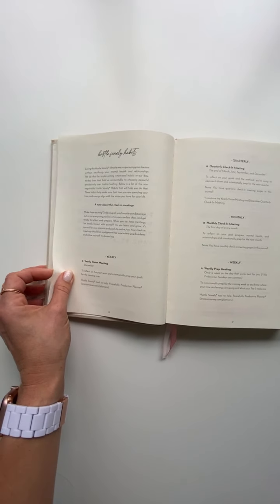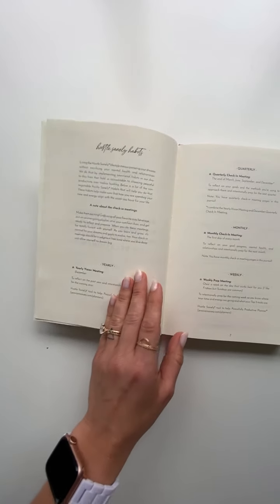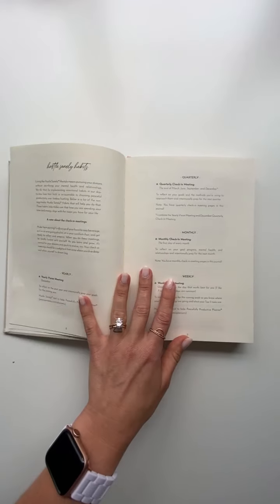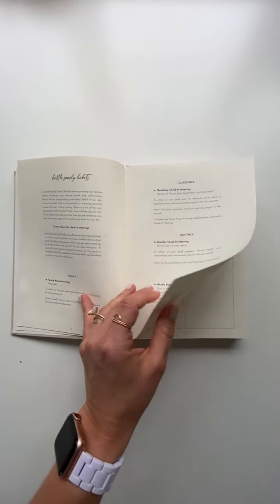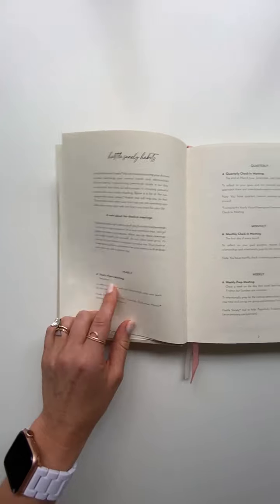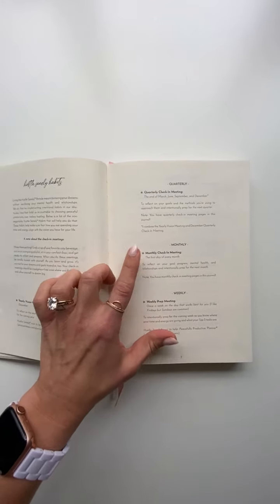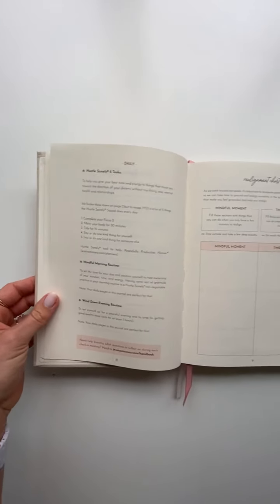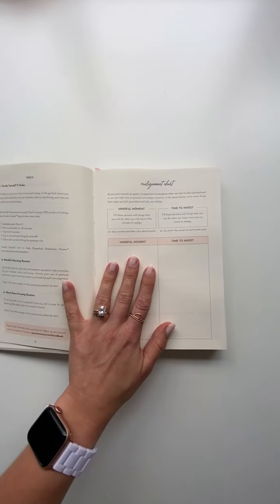So these pages are, like I said, just reference pages. We have the Hustle Sanely habits here. These are actually in the Hustle Sanely handbook, but I put them in the journal just so you have them to reference. So it's all of the habits that you need to do to hustle sanely: yearly, quarterly, monthly, weekly, daily. And then over here, you gave me some feedback.